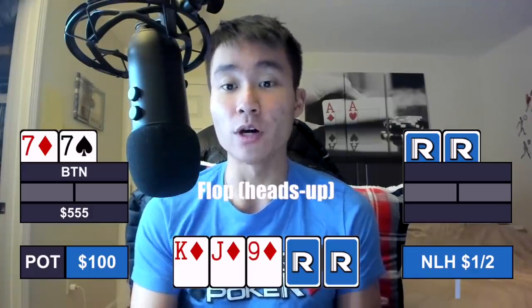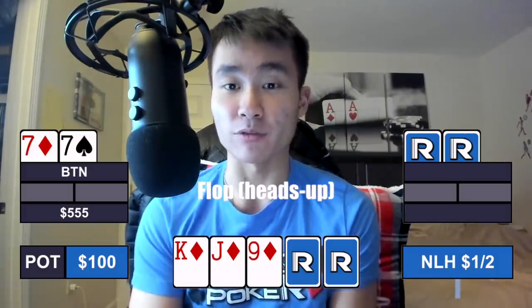The flop comes king, jack, 9, all diamonds, another monotone board. Flopping an underpair, he checks to me, and here I have a decision to make. He has about $100 behind. He's playing really short, so not a whole lot of ability to maneuver here, and it's a decision to either play my exact hand or play my perceived range.